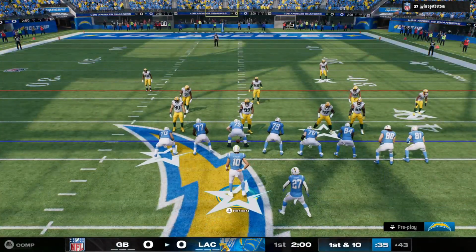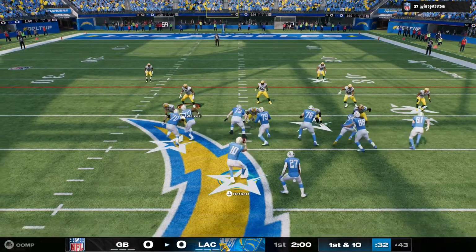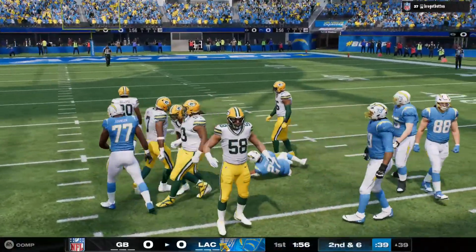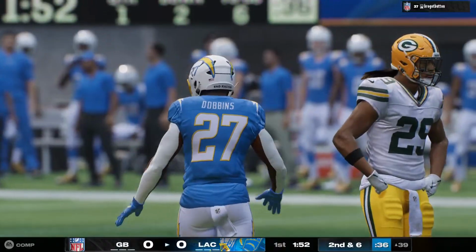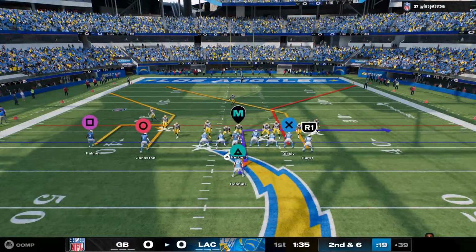They'll start this one with a 3 tight end look. Opening carry of the game, it's J.K. Dobbins. And he'll move this ahead for about 4 yards. Way Walker, the linebacker, on the tackle. Here's a 2nd and 6.